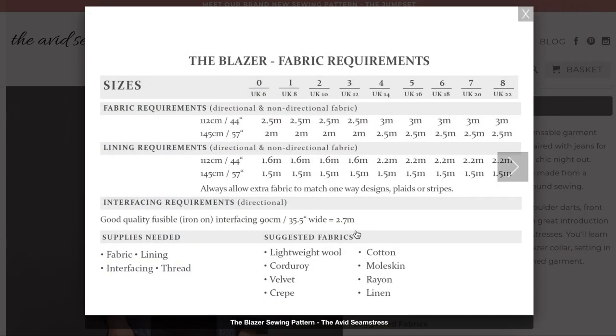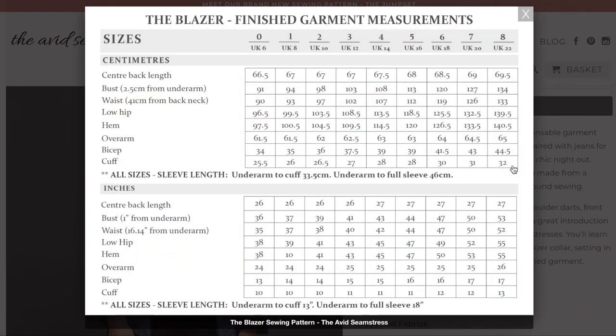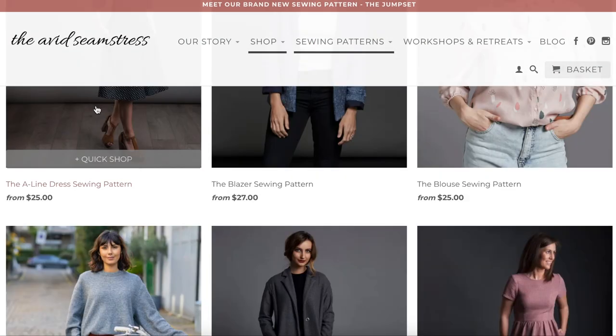Okay, yeah, this is the bigger version of the fabric requirements. This is the body measurement chart. It is in that smaller size range. And then finished. That one looks really sharp. Okay, here's the blouse.